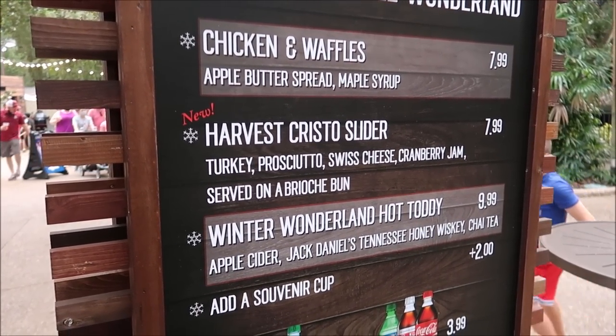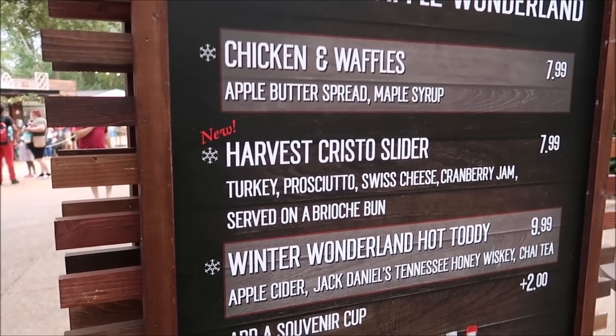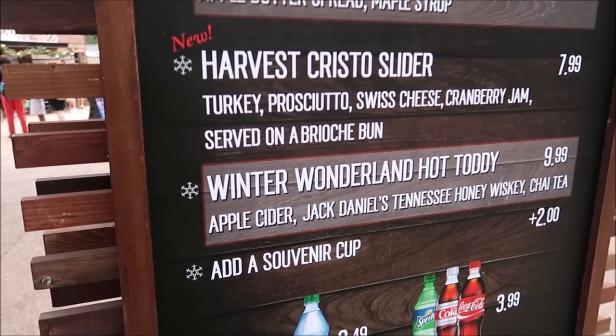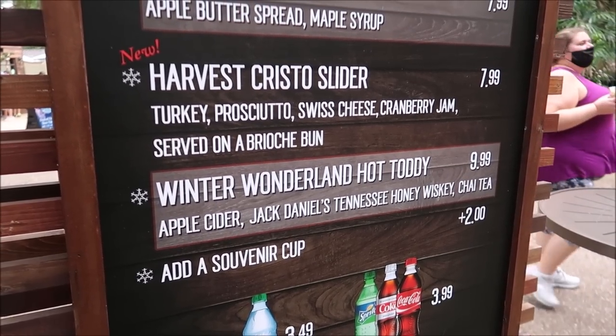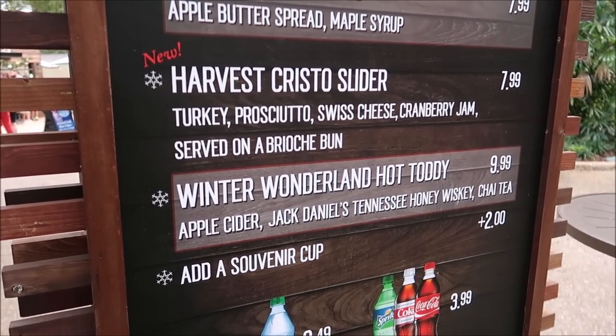I absolutely loved it. But you can see they have another stand here that has a harvest crystal slider, which is turkey and prosciutto and cranberry jam. But they also have a winter wonderland hot toddy, apple cider with Jack Daniel's Tennessee honey whiskey and chai tea. That sounds pretty good, but we're gonna actually get back into our rotation of things.